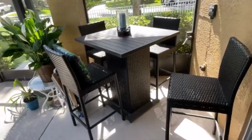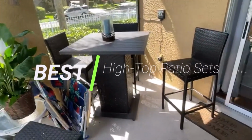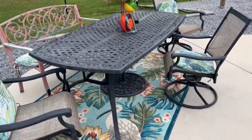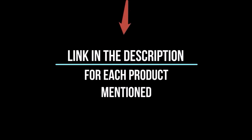Today, I'm excited to share with you my top 5 picks for the best high-top patio sets on Amazon. I've spent countless hours researching and testing products, and I'm confident that these 5 products are the cream of the crop. Whether you're looking for the best product or just one that delivers excellent value for your money, I've got you covered. So without further ado, let's jump right in and take a look at the top 5 list.